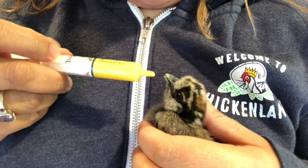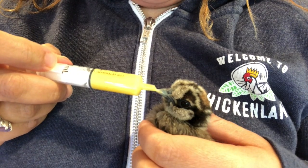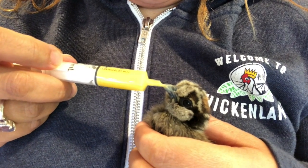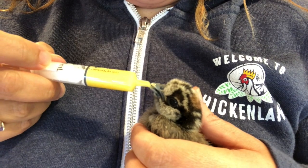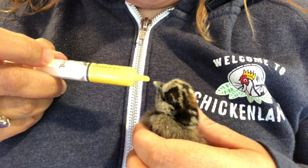If you have used both of these homeopathics and you've not noticed any change, I would stop dosing them at this point and just concentrate on getting some nutrition into them. Keep feeding them the egg yolk and green tea vitamin mixture. I would do that about once an hour. Just make sure that they're getting some nutrition into them, and hopefully they will get enough strength and will to start eating and drinking on their own.